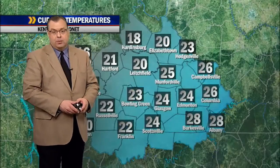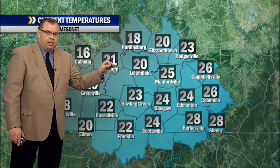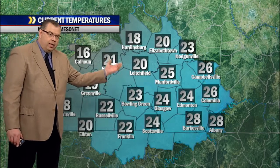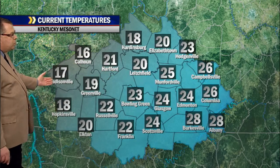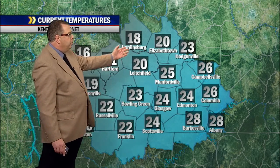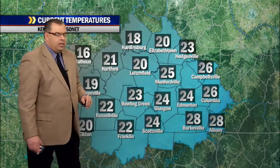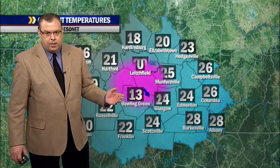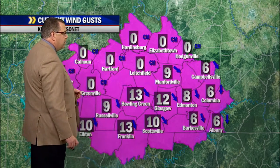Let's show you the mesonet sites all across south central Kentucky. Certainly colder where we had the previous snowpack from not just yesterday but from early in the week, late Sunday into Monday. As you see here, temperatures staying in the teens. Madisonville, Hopkinsville, Greenville, Calhoun, Hartford, Beaver Dam, Hardinsburg. Then you start to see 20s off to the east of us, mostly mid-20s, some upper 20s, but everybody below freezing today. To add to that, a stiff wind out of the north and west at 10 to 15 miles per hour.